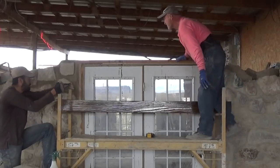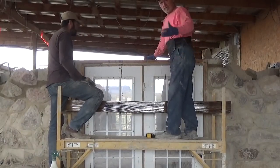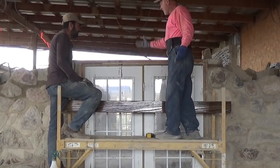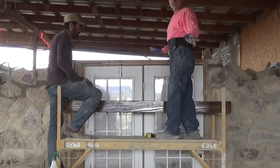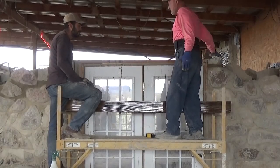This 2x6 up here is not strong enough to handle much weight at all. And so you don't want the weight carried on the 2x6. Typically in stick construction, dimensional lumber construction, you're going to have a jack stud, a king stud, and then you'll have a header going vertically. Now, the lintel is going to take the place of all of those things, with the jack stud and king stud being taken over by the masonry work on the side here.